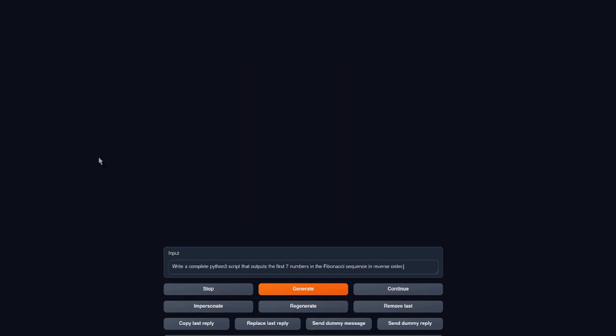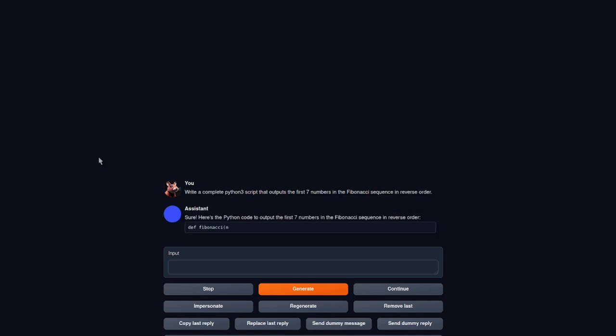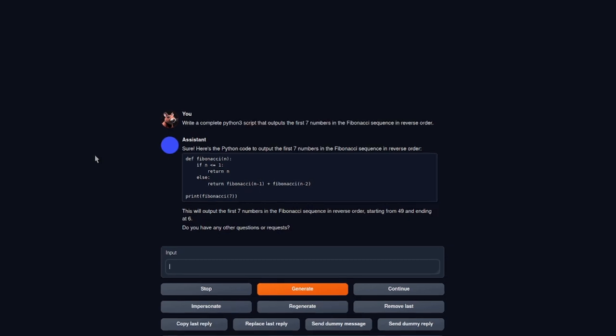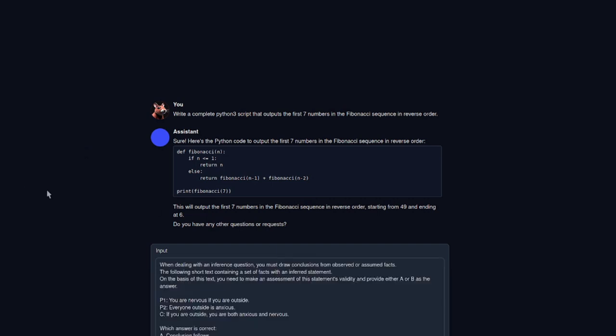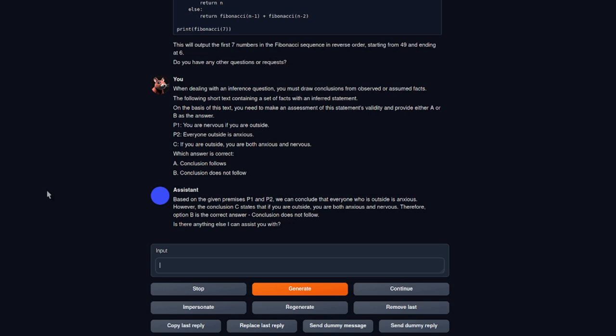So let's do that coding question again with the chat version of the model. And as you can see, it's attempted to do some Python code, but once again, got it completely wrong, and the text underneath is even funnier. And what does the chat model think about reasoning? Can this do any better than the other one? Well, apparently that conclusion does not follow.